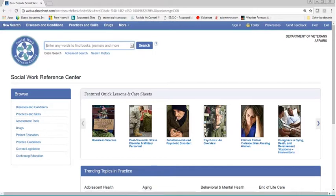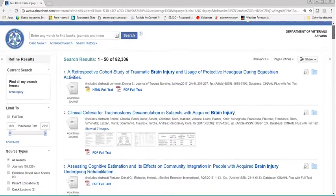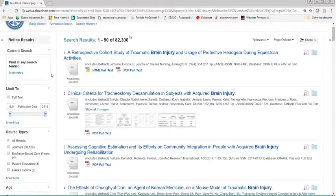So in this case, I'm going to look for brain injury. So I can just type in my search box. And again, I have some 82,000 results related to brain injury. I could have put in additional terms, traumatic brain injury if I wanted to, or acquired. And then you can see on the left-hand side, I can further refine this result list. I can use my date slider to get more recent content as well.